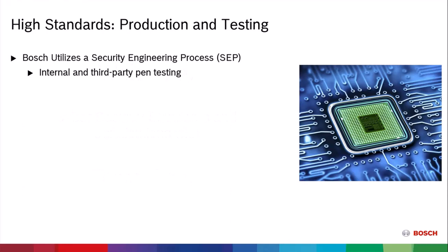Thanks for talking to me, Joe. One of the things about Bosch security systems that has struck me since I came on with the company 18 odd years ago is the fact that Bosch has always had a strong footprint when it comes to cybersecurity and product development. Every product that Bosch engineers, we use what is called a secure engineering process. That process encompasses a lot of different things, including both internal and third-party pen testing. This is all part of a process called the Secure Engineering Process, or SEP.